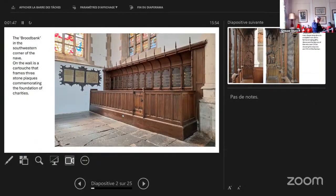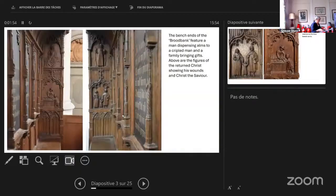The bench numbers 12 seats on the pinnacle canopy, and it has two richly carved bench ends. On the left, when we're standing in front of the bread bench, is an image of a family consisting of a man, a woman, and a child, and above it you can see the image of Christ the Savior. On the opposite side, there's a man shown distributing bread and bacon to a disabled person on crutches, with Christ above him displaying his side wound.